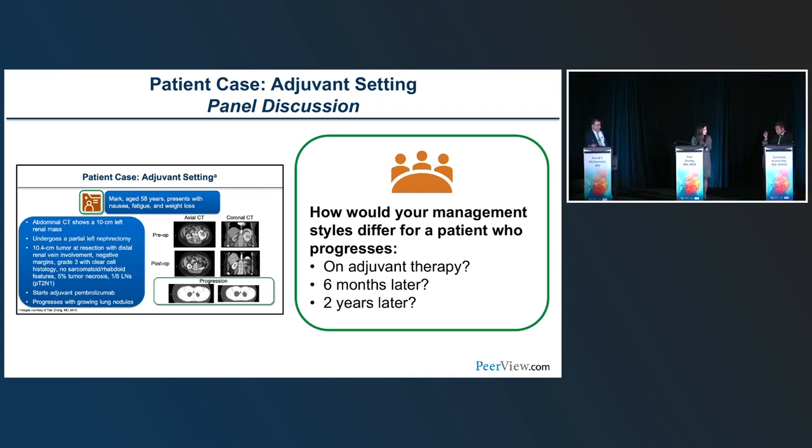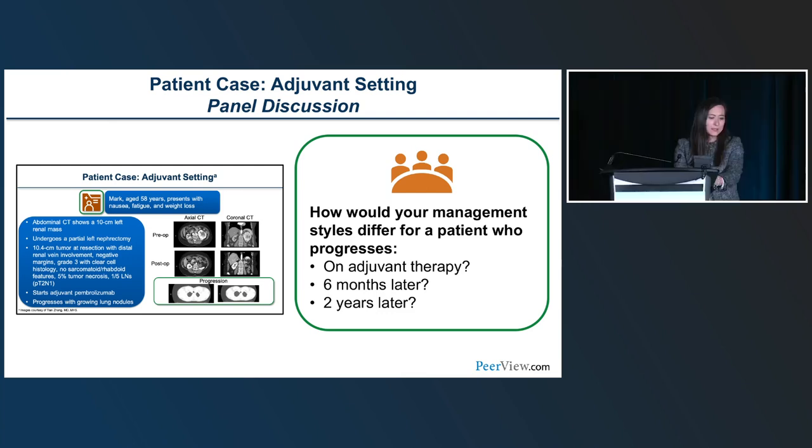And what if we change this, tweak it a little bit, Tian? So this patient didn't progress while on adjuvant pembrolizumab, but instead about 6 months later. What would you do there? That 6-month time point, I think, is a hard one to deal with. We're thinking that, are they out of the window of benefit from the initial PD-1 therapy, right? And there's some data from nivolumab-treated patients that T cells can be activated some 6 to 9 months later after their last dose. So to me, that is a tricky window.